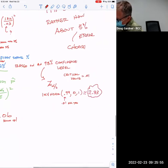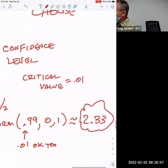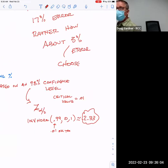Good question. Critical value here is half of that error or that value left over. Since it was 98%, that leaves 2% in the tails, but you got to cut that in half, 0.01.